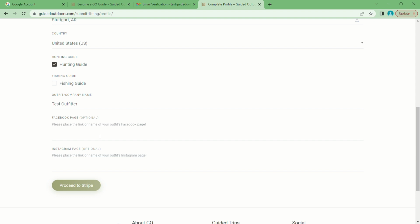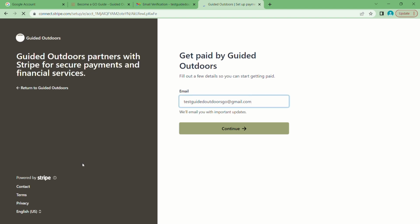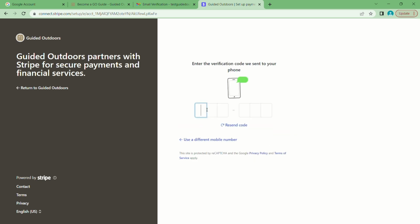This is where the social links comes into play. It'll pop up on that little Meet the Guides page. People can hop on there and follow you. So Instagram and Facebook. So this is the Proceed to Stripe button. This is going to take us to Stripe. That way your Stripe account and your Guided Outdoors account will be linked together. It's going to auto-populate that email you used to sign in with Guided. You're going to put in your phone number. This is just for verification that you're a real person. It's going to send you a message. You just throw in that security code that it sends to you.